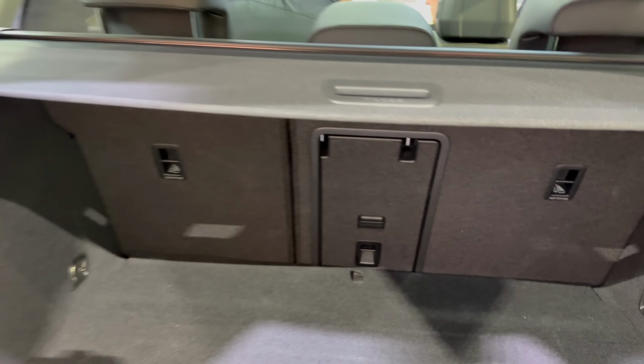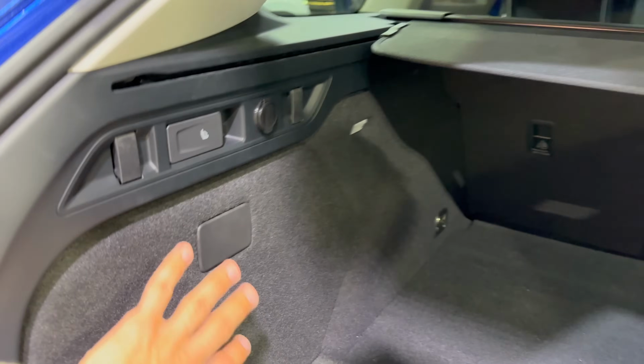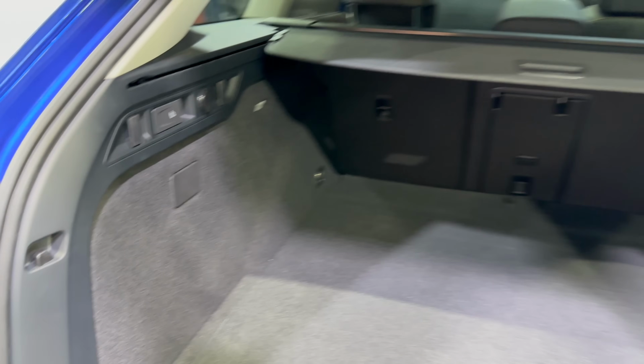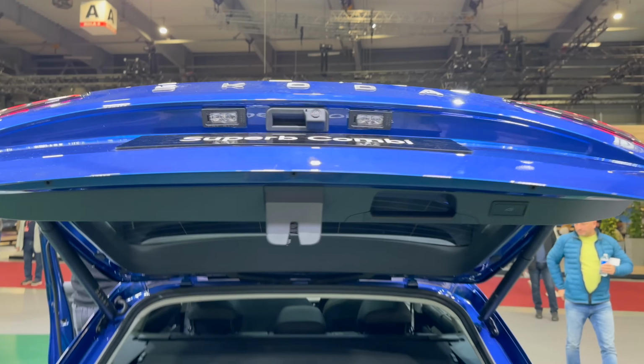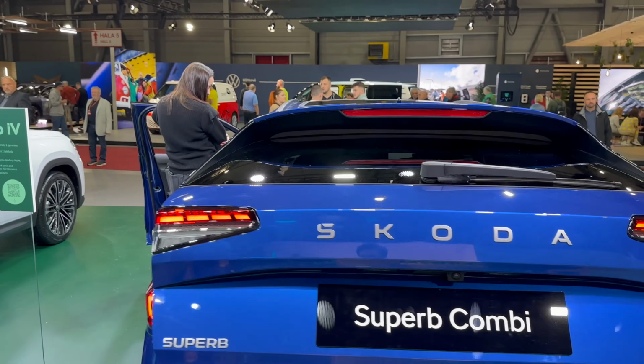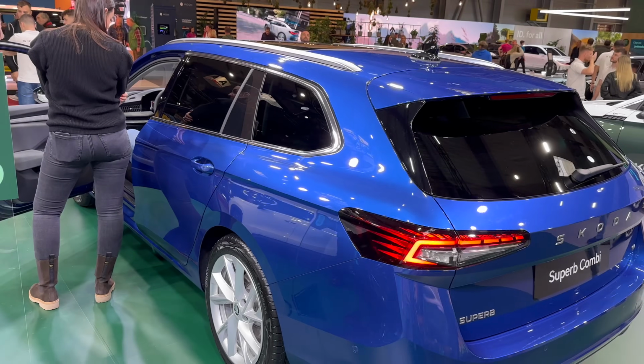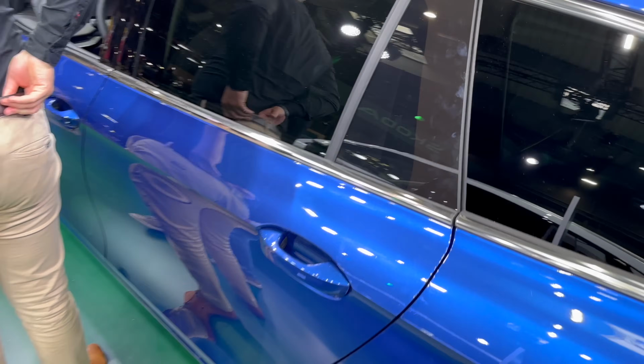There are tether points on the back, and over here behind this is a 12-volt battery for the plug-in hybrid only. I'll let it drop. Closes perfectly. Now we'll get on the back and check out the space. So come to the rear doors.